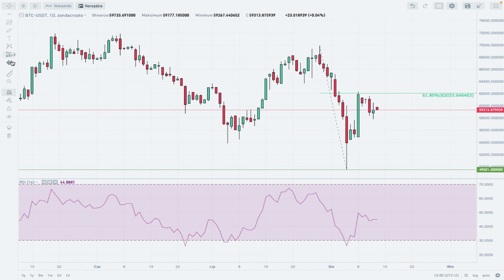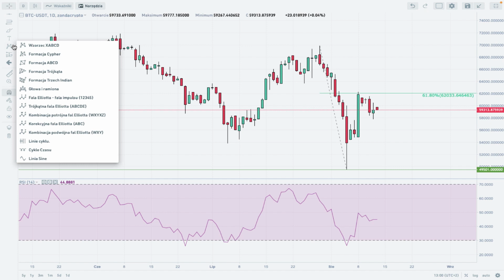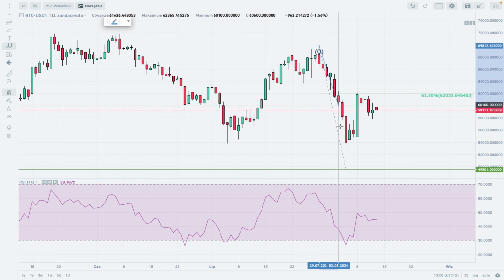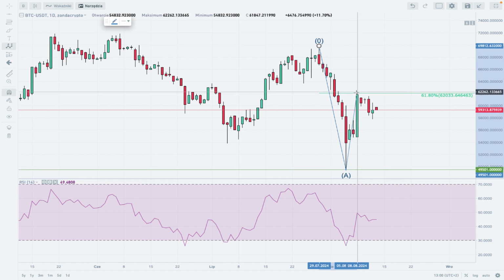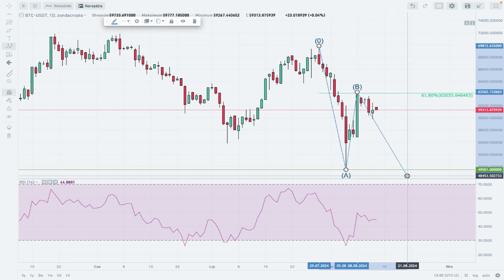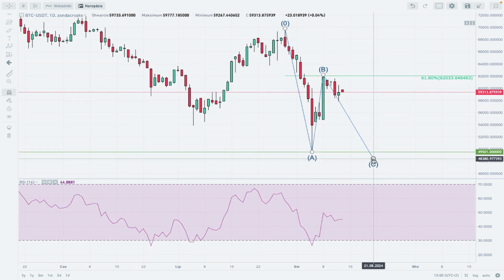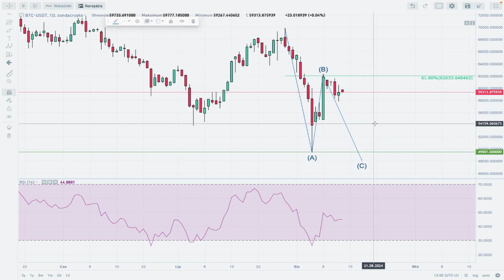So our current scenario for the situation on the Bitcoin to Tether is unfortunately still bearish. We got the high 69,812, we got the first wave down. We are going to label it as the wave A. 61% retracement is where the wave B had been completed, roughly. What is missing here? Yes, we are missing wave C to the downside. We are missing this wave here that might be made really, really quickly.